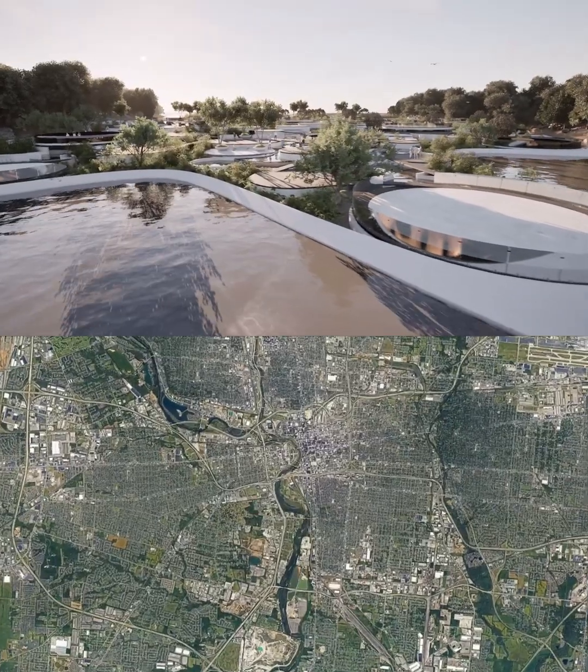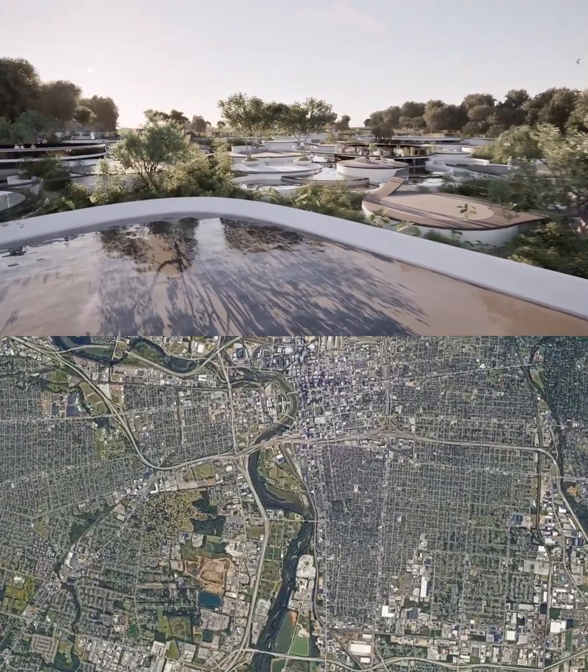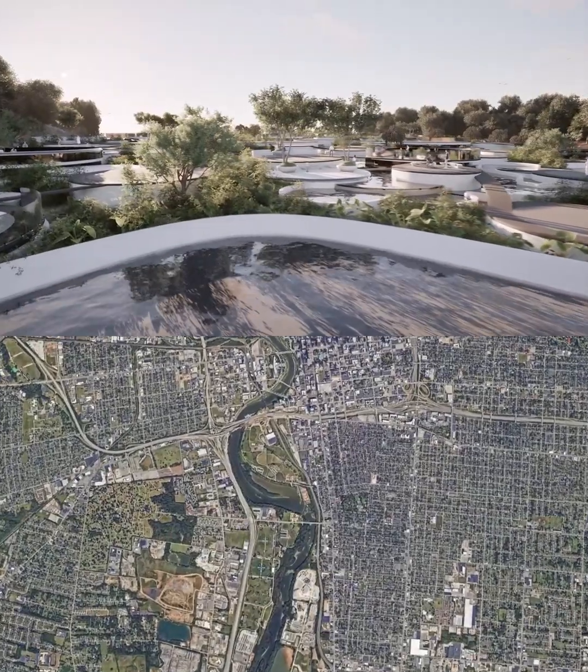The existing site is located within the Scioto Audubon, a historical industrial brownfield turned 119-acre metro park just south of downtown Columbus. Specifically, we are investigating the space around the Greenlawn Avenue Lowhead Dam in the Scioto River.